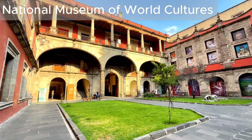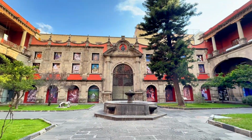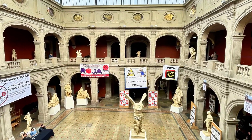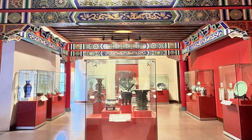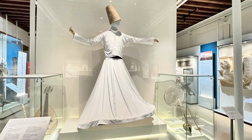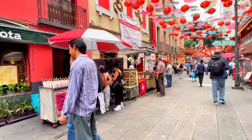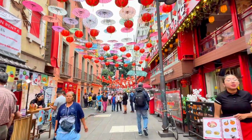Another free stop we loved was the National Museum of World Cultures. Highlighting many countries around the world, it shows that Mexico City brings the world to its people who gain a global perspective. I like seeing how cultural diversity is encouraged. Just around the corner is something unexpected. Mexico City's Chinatown. It's only a few blocks long, but it has a great vibe and delicious food if you're in the mood for something different.